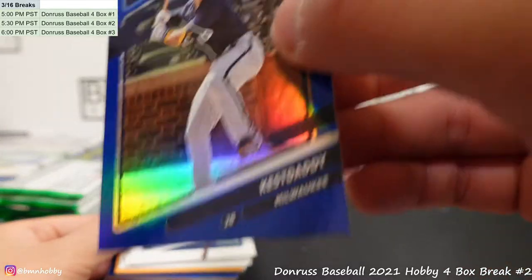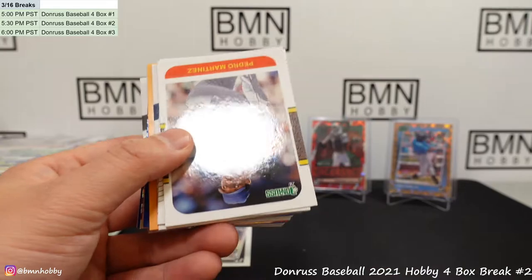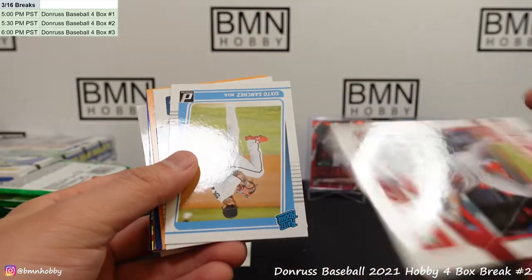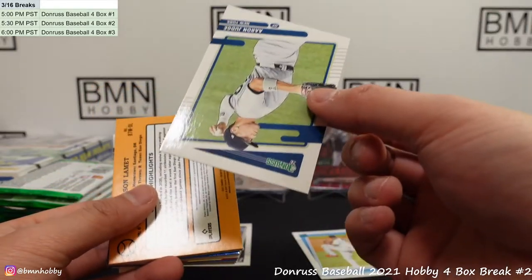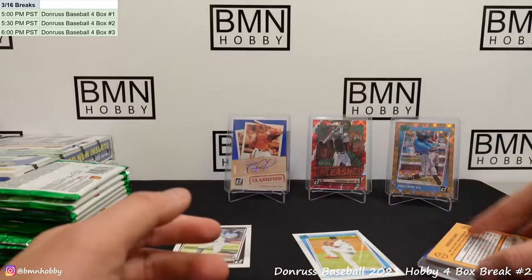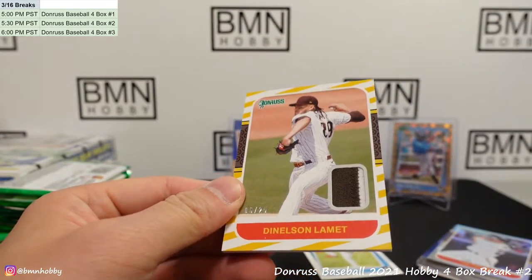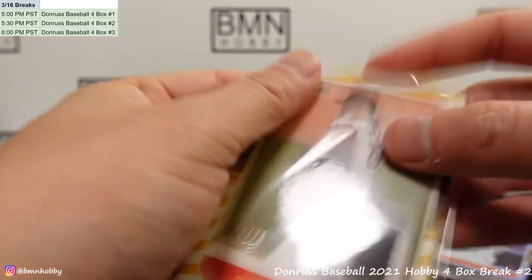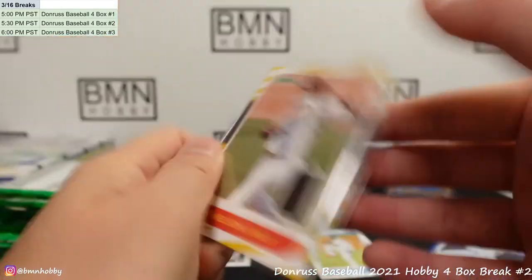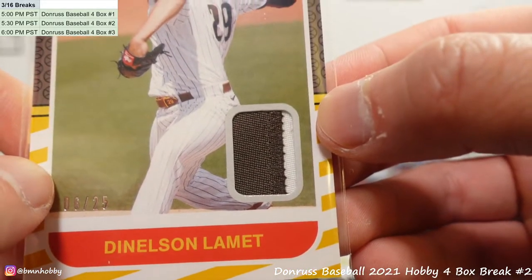I love this card. It's just so good. Keston Hiura blue. Mike Trout. Nice six though. And Aaron Judge and our to 25. Dinelson Lamet. That's actually a nice patch. Look at that. San Diego, right? Yeah. 6 of 25. Look at that patch. Congrats, San Diego.